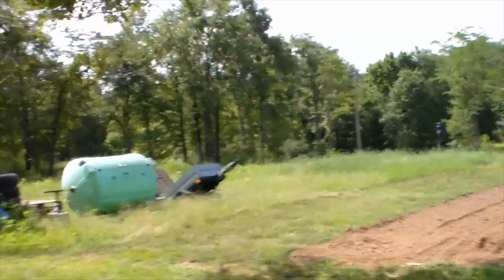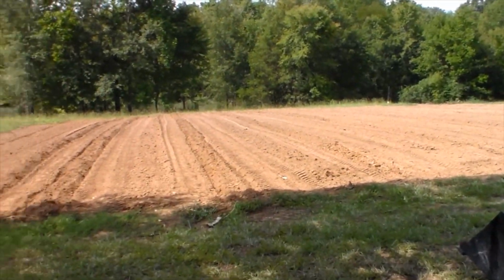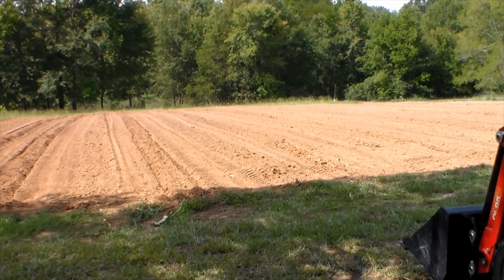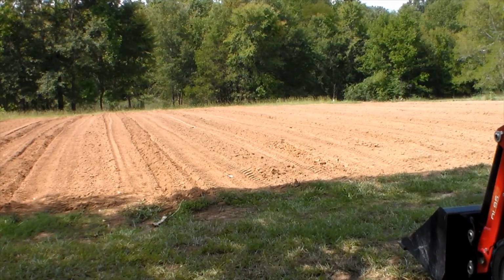Get us a little bit cleaner rows. We're gonna run back over them and just clean them up. Maybe get a little wider. Not sure if it's gonna make a difference or not, but makes sense in my head.